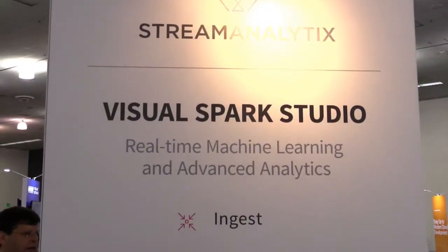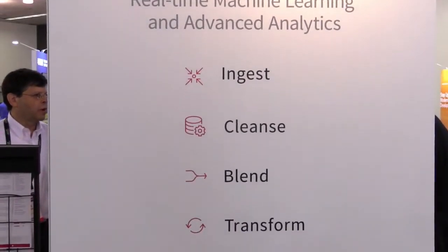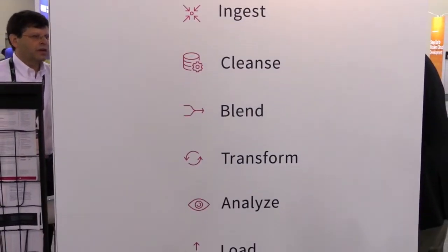What we're featuring at this show this year are three basic areas. The first is what we call Visual Spark Studio. One of the things we're featuring here at DataWorks 2017 is our product StreamAnalytix. StreamAnalytix is a platform for accelerating Spark in the enterprise. We started out by applying a very powerful visual IDE to real-time streaming analytics use cases. We have since expanded that to also address batch use cases.